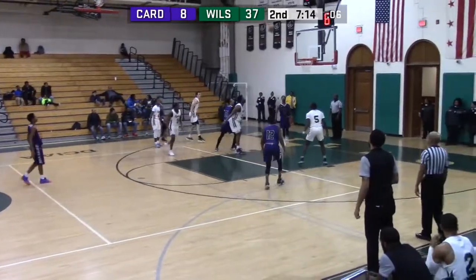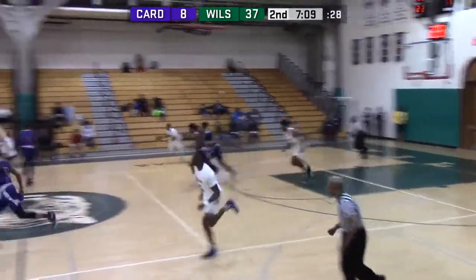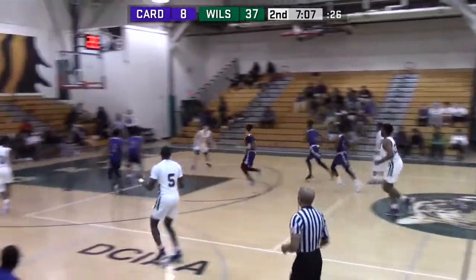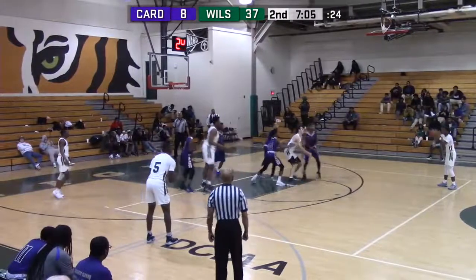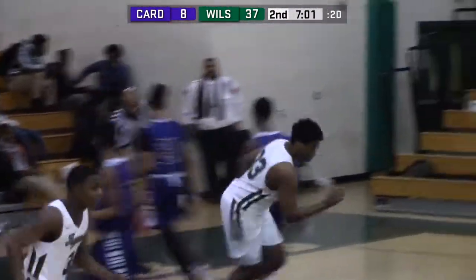Those handles. Big man Josiah with the rebound. Willem Bauma. Josiah just too big in the paint. Can't let him get the ball down there.